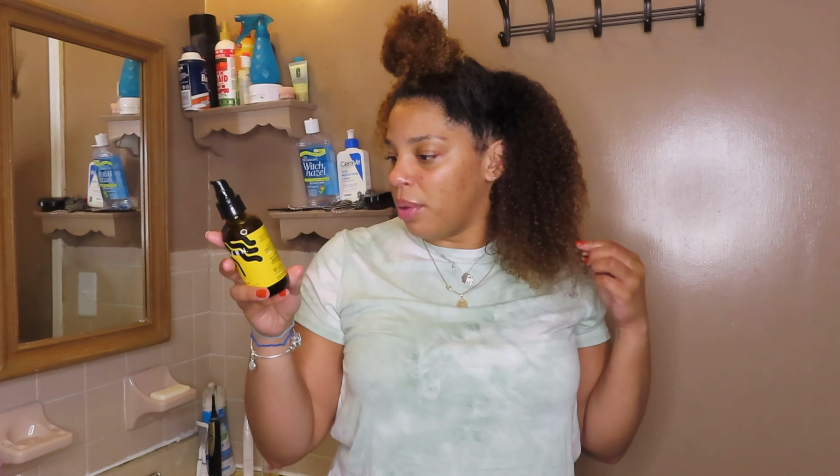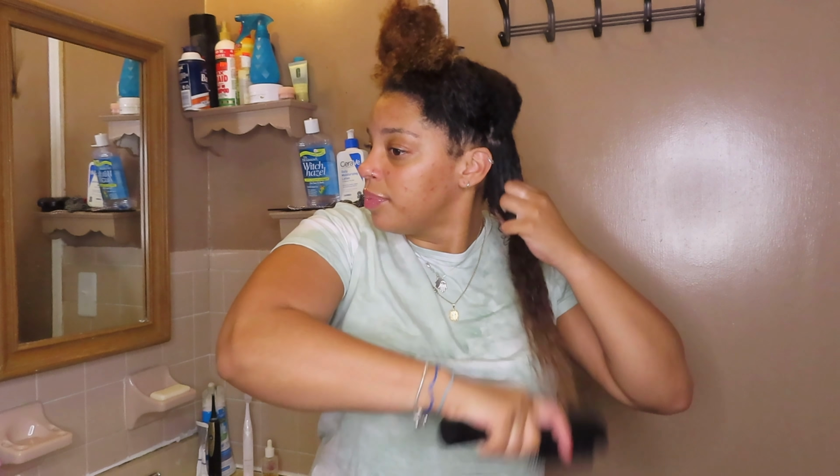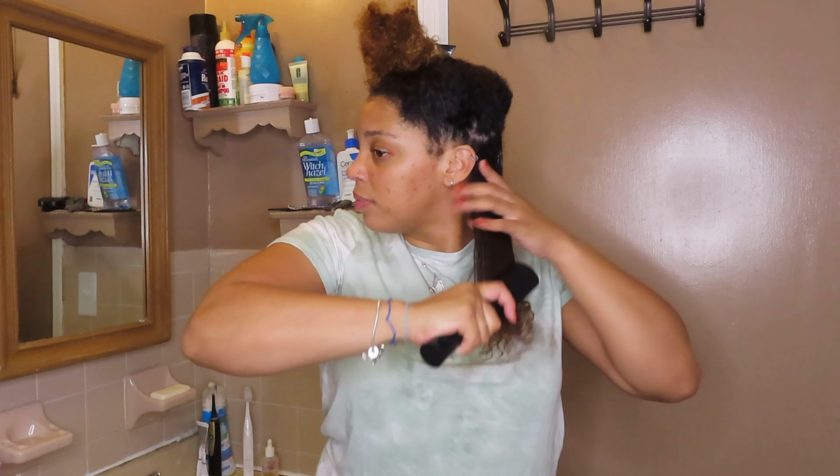So we're going to brush through. So we have liquid, oil, cream, and we are going to be using the gel for the first time. This is pretty heavy.